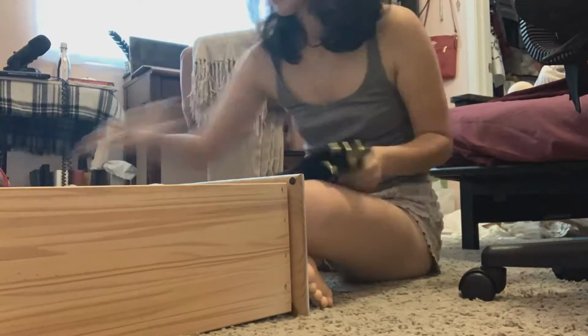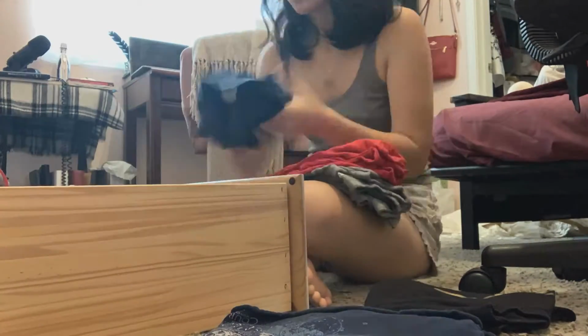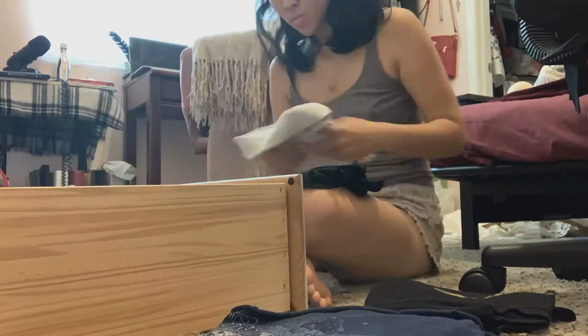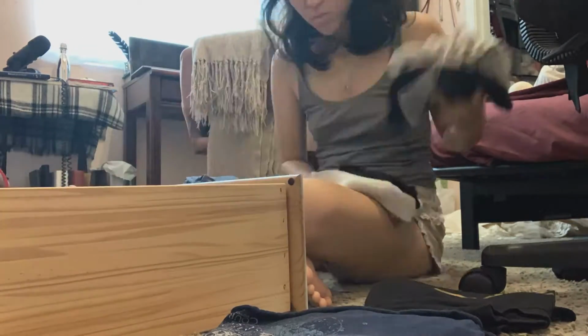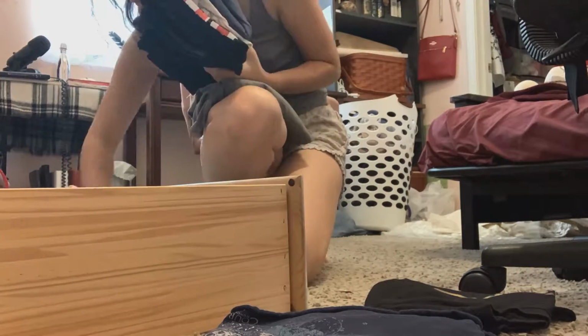I can't handle it. I'm just going to tackle each week. I'm going to tackle one section of my room and just get rid of a bunch of stuff and deal with it. So yeah, I'm really excited to do this little project.